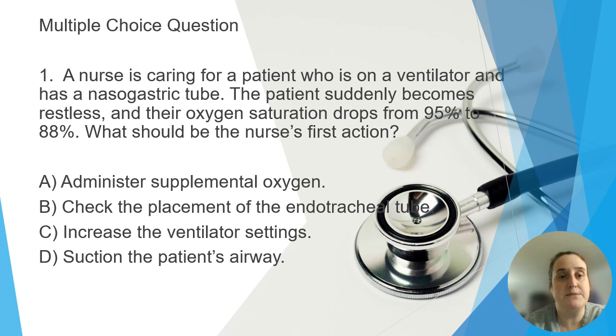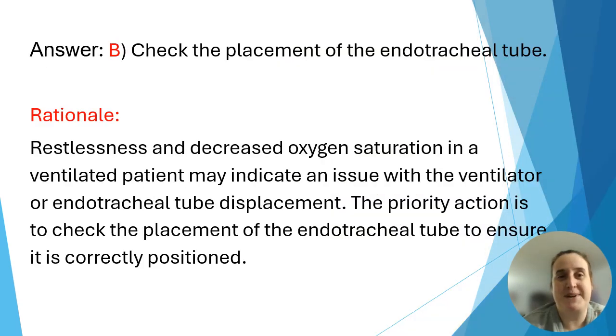A, administer supplemental oxygen. B, check the placement of the endotracheal tube. C, increase the ventilator settings. Or D, suction the patient's airway. So the correct answer is B. Well done. Check the placement of the tracheal tube. The rationale: restlessness and decreased oxygen saturation in a ventilated patient may indicate an issue with the ventilator, or the tracheal tube may become displaced. The priority is to check the placement of the tracheal tube to ensure it is correctly positioned.